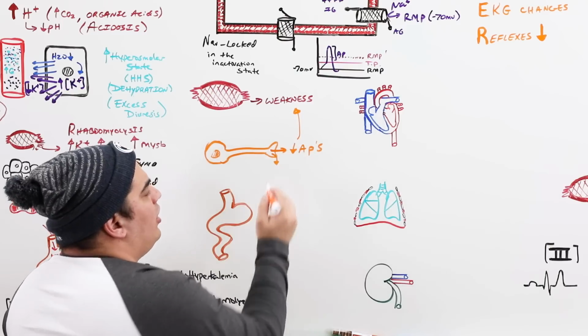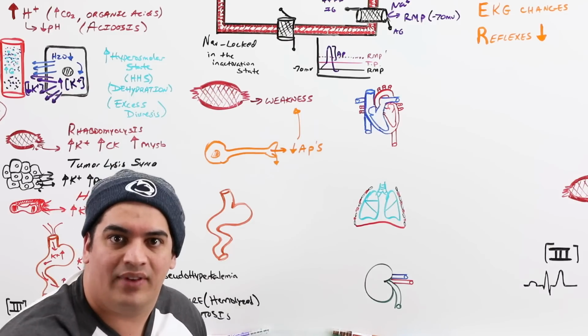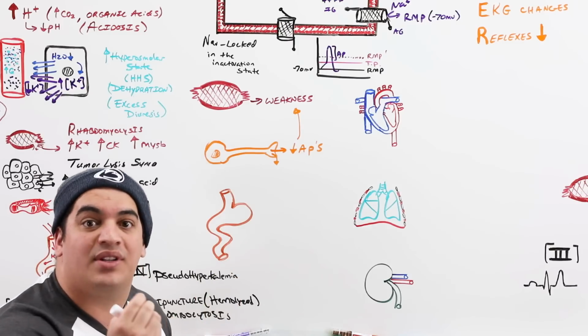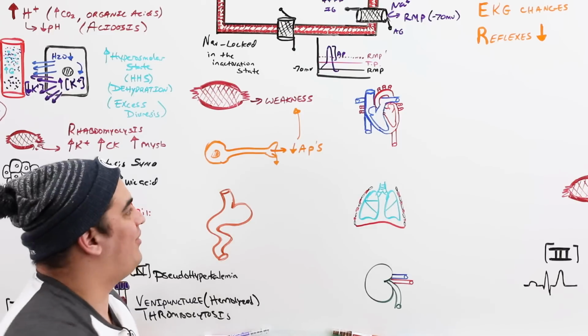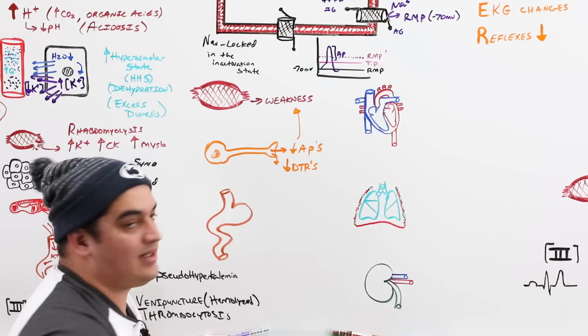But also, when you check reflexes, those are supposed to be a response of electrical activity. If there's a decreased responsiveness of the neurons, decreased excitability, you tap a reflex, what do you think is going to happen? They're going to have decreased reflexes. So this can lead to what's called decreased deep tendon reflexes.